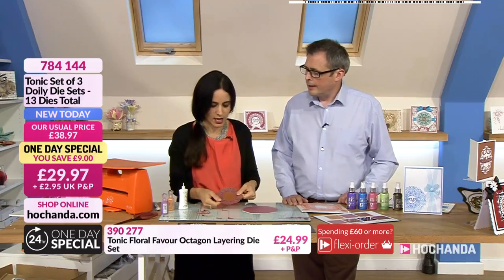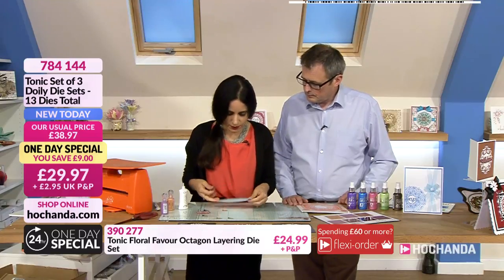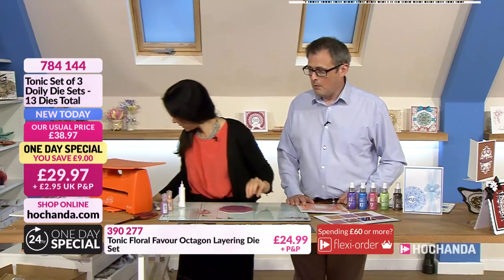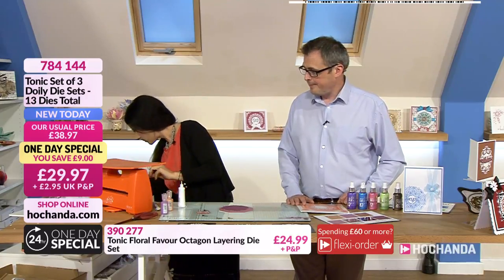It's really hard to see it, and you can see how it overlays perfectly. See, these colors are working as well. So if you're going for those Arabian Nights card and paper pack, and then I'm going to take, where is my foam pad?